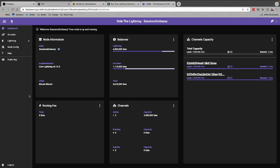Now you can get anybody to do this if you know that they have a Lightning node and they're willing to open a channel with you. But if you're really stuck, you don't have anybody to open a channel with you, well, then there are services that allow you to request channels and pay a small fee for them to open and lock up Bitcoin with you. So we need that inbound channel.